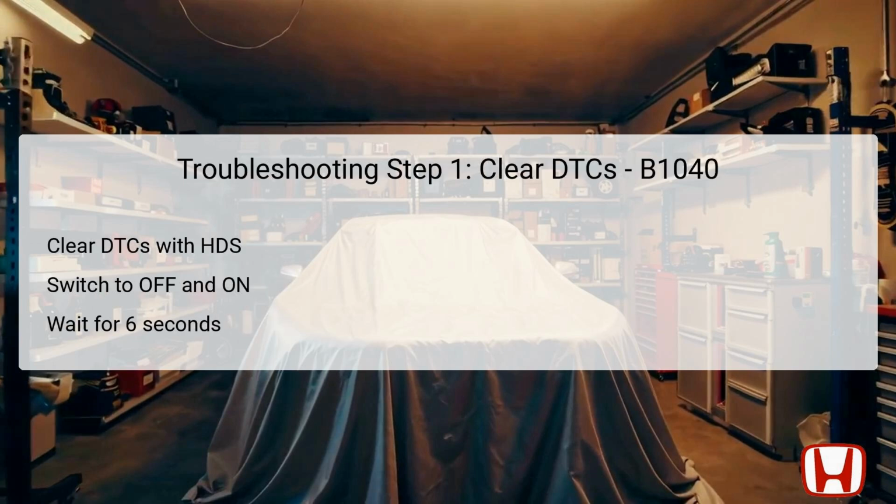The first troubleshooting step for DTC B1040 involves clearing the existing DTCs using the Honda Diagnostic System, HDS. This is crucial because it resets any temporary issues that may have triggered the code without physical faults. After clearing the DTCs, turn the vehicle off to the lock position and then turn it back on. This process allows the system to initiate a self-check.